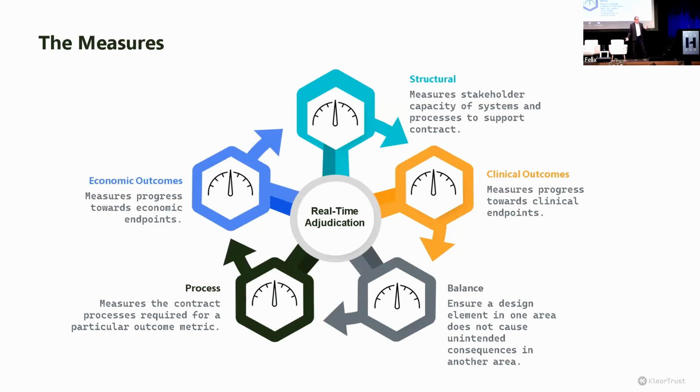There's balance measures. So are we requiring something in the protocol, in the pathway for the delivery of that therapy that could potentially cause some unintended consequence, either financial or clinical? And what are the measures we can use to measure those potential balance issues?